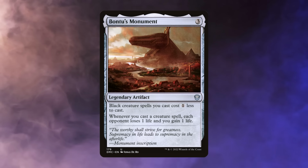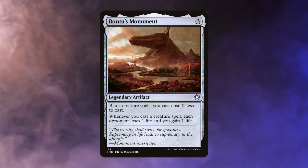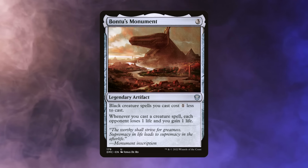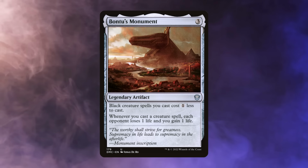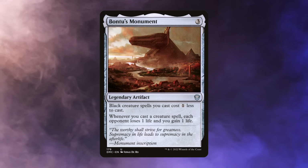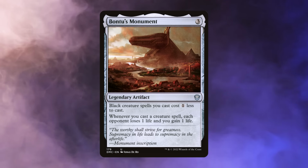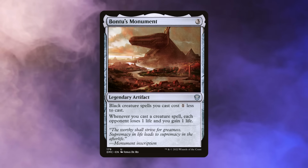Bontu's Monument, oh boy. This is an interesting one. The white, the green, and the black one all have a price tag of upwards of a few dollars because they're all pretty good in Commander. Bontu's Monument, on the other hand, is the best one. The cost reduction for spells and the ability to drain your opponent when you're casting creatures are both pretty solid abilities to have on one singular piece of utility artifact in your deck.